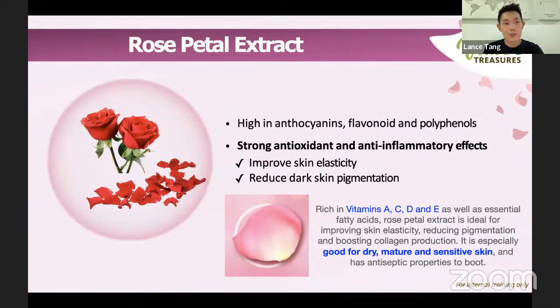So the last hero product, which is the rose petal extract, and this is actually the Japan patented ingredient we have. This rose petal is actually high in anthocyanin, flavonoid, and also polyphenol. Okay, it has a strong antioxidant and anti-inflammatory effect. It helps to improve the skin elasticity, okay, as well as to reduce the dark skin pigmentation. This rose petal itself is actually rich in a lot of vitamins, including A, C, D, and also E, as well as essential fatty acids. Okay, and on top of the benefits that I mentioned, this rose petal extract is also good for dry, matured, and also sensitive skin.